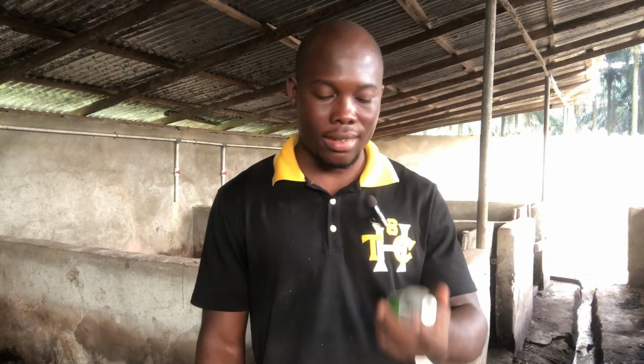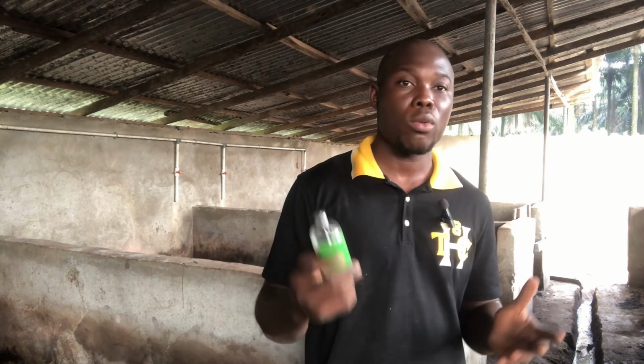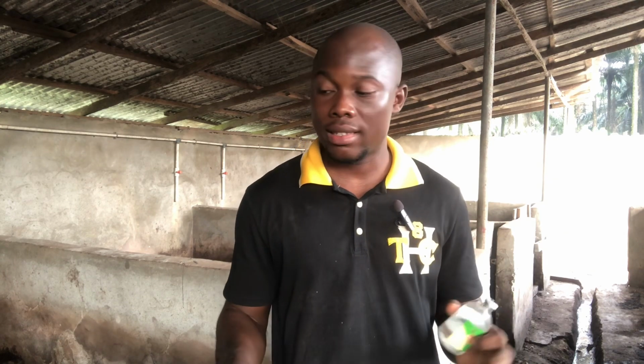Now the last drug on this list of drugs I use on this farm is levamisole. Levamisole is for deworming your animals. So every month on this farm, I deworm the animals. I deworm them once a month, especially the younger ones. And this is the drug I use. This drug is actually more powerful and more effective in deworming your animals of internal parasites than most of the other deworming drugs other people use. So this is one drug that you need on your farm, levamisole.